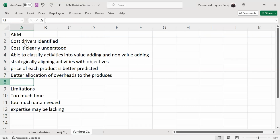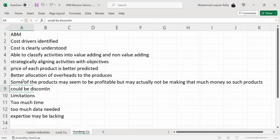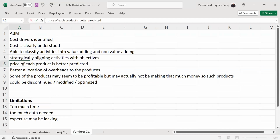Now, some of the products may seem to be profitable, but may actually not be making that much money. So such products could be discontinued, modified, or optimized. These are the things that could happen. Now you've got to connect this, so becoming more competitive.